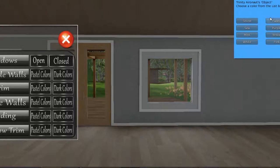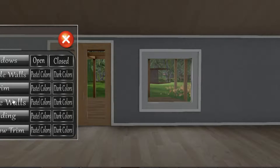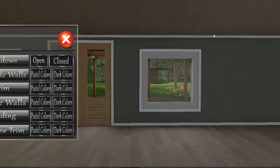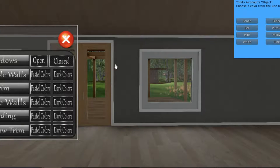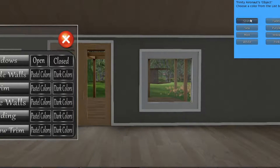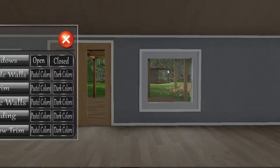So let's see what we got here. We got stone. So that just makes it a little bit darker. The inside walls, you've got pastel colors. Faded. Again, that seems like it just makes the wall a little darker. You've got C. Wondering if I try white here. Yeah, see, it just makes the gray a little bit lighter. So it looks to me like there's not a lot of difference.